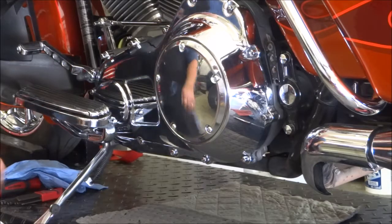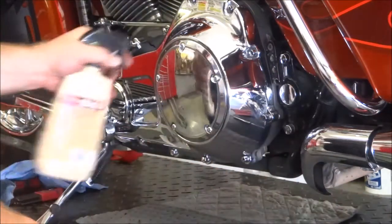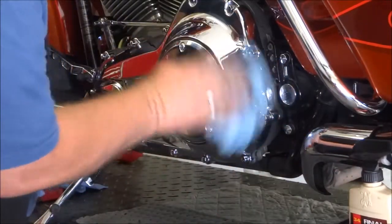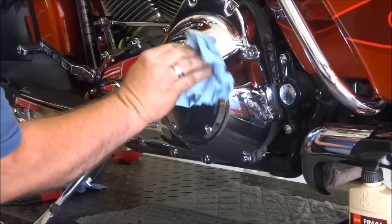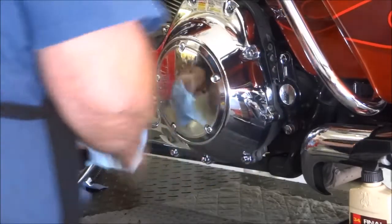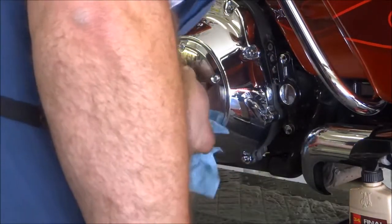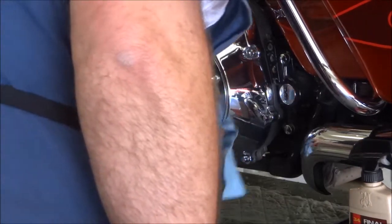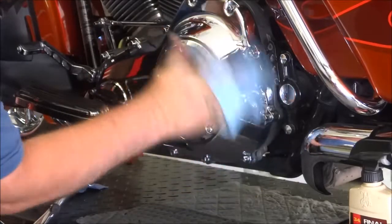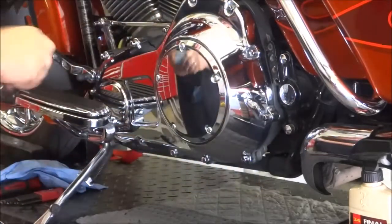So give this a little spritz with some final inspection love before I put my passenger floorboard on. Get all my grimy fingerprints off of it. Make it look like somebody would give a shit about what they were doing here, huh? All right. Now, grab my passenger floorboard.